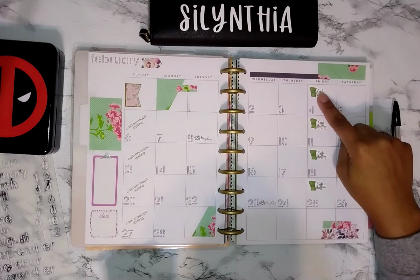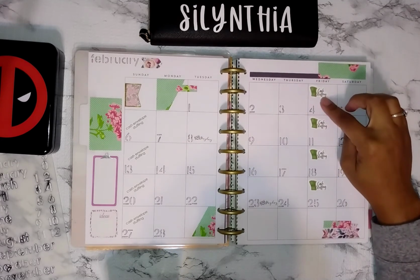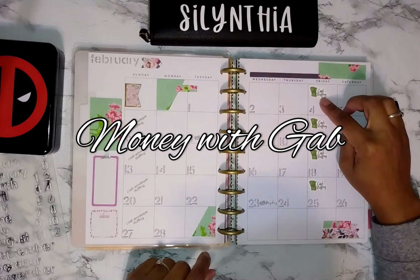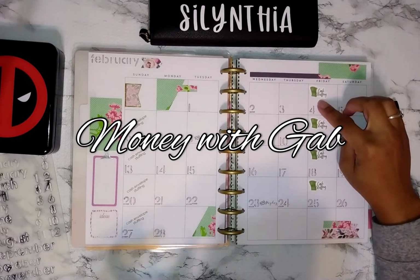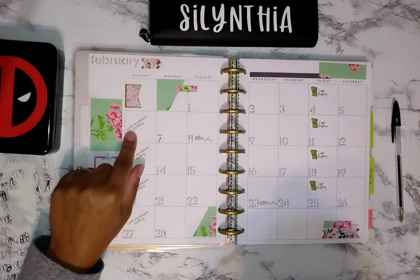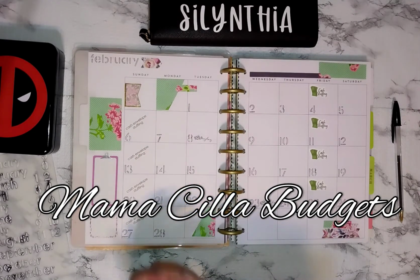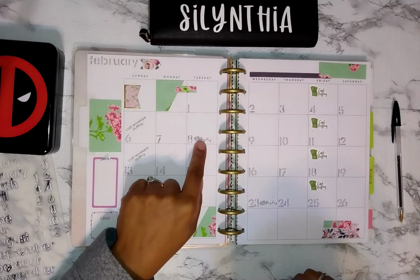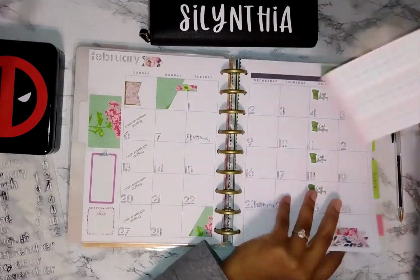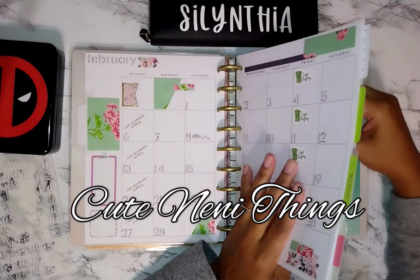These cash stuffing stickers that you see here, I actually got as a freebie when I purchased something from Money with Gab. We're not getting money from Gab. Gab, are you giving us money? I don't know. But Money with Gab gave me these as a freebie when I purchased something from her shop. These cash envelope stuffing stickers actually came from Mama Sela Budgets. And then I purchased these payday stickers, as well as some no spin stickers, from Cute Neeny Things. She's on Etsy, and she has her own shop.